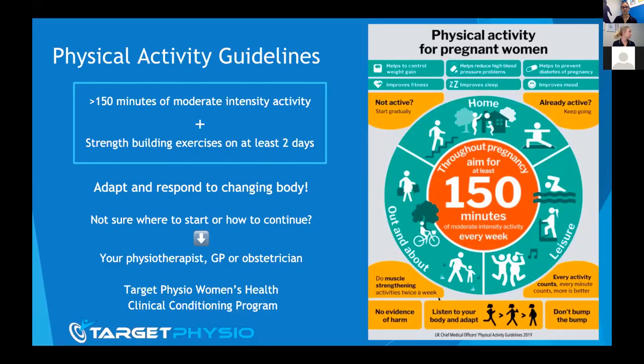And now I think that's the end from me. So I'll be moving on to Heather to go on to the postnatal case.